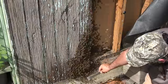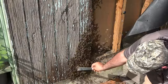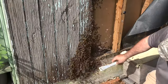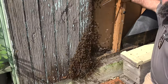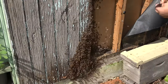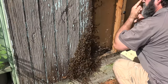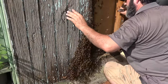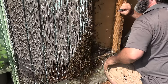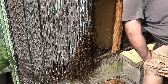I see the queen right now. I thought I saw her abdomen. So she might be getting in this wall here. See, it's rotten at the bottom here. See all that? Completely rotten. Oh, there she is. All right, we got her now. Wow. She's hugging this edge right here. I was having trouble spotting her. I just saw her and I lost her.